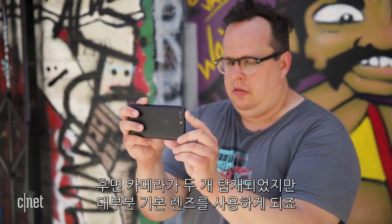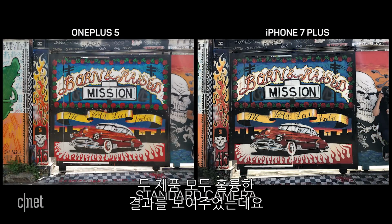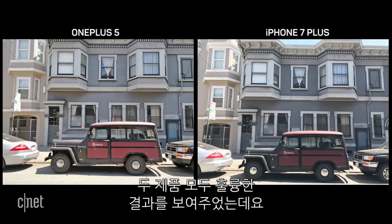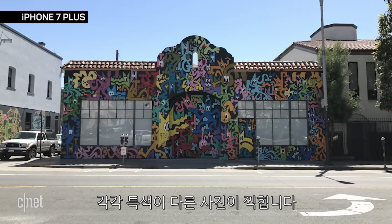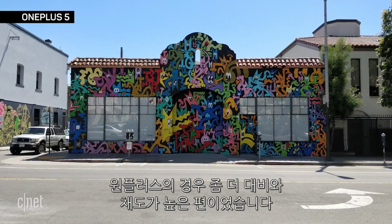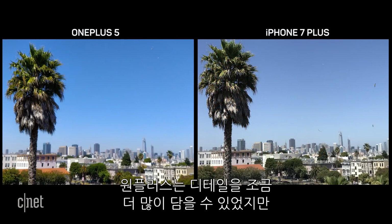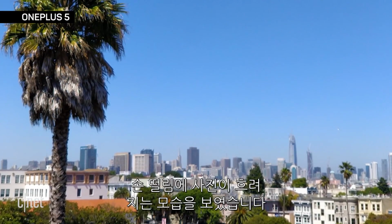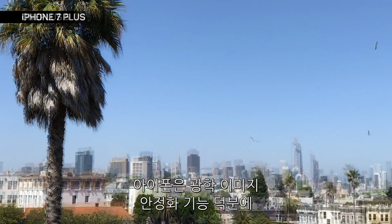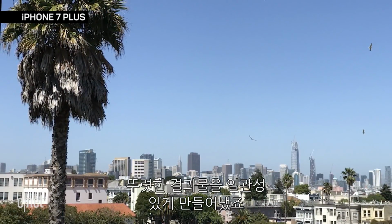Even though they have two rear cameras, the standard angle will be the one used most. Images from both phones are really good, and yet each has its own character. Pictures from the iPhone look more natural and had a cooler tone. Images from the OnePlus had a bit more contrast and saturation. The OnePlus had more detail but suffers a bit from motion blur. The iPhone with its optical image stabilization shot images that were consistently sharper and in focus.